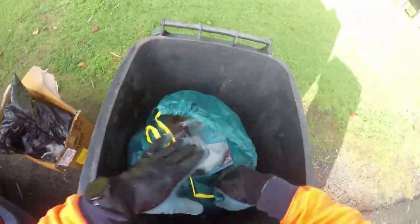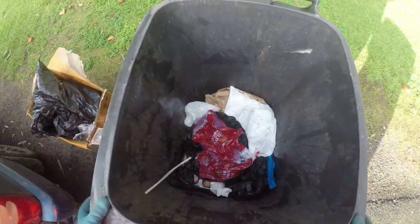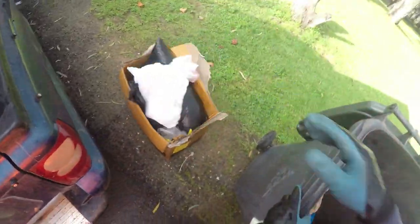Nice of the bin to put this in. Hang on, we'll do it this way. Pull it all out. Pour it back in here. That's what I usually do.